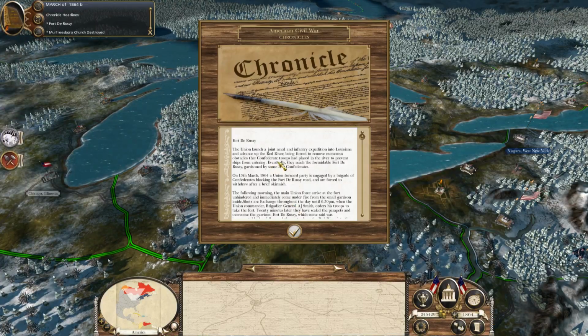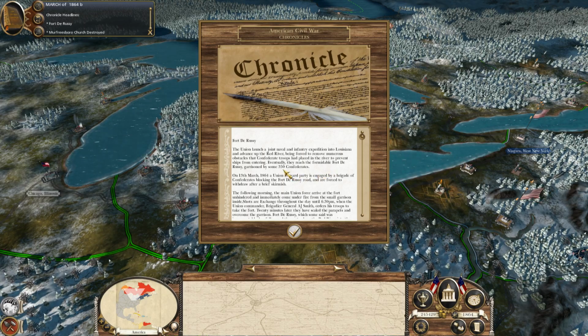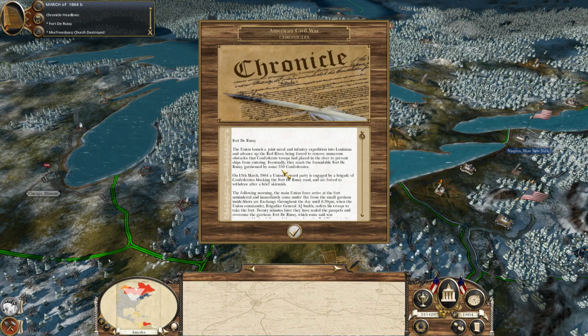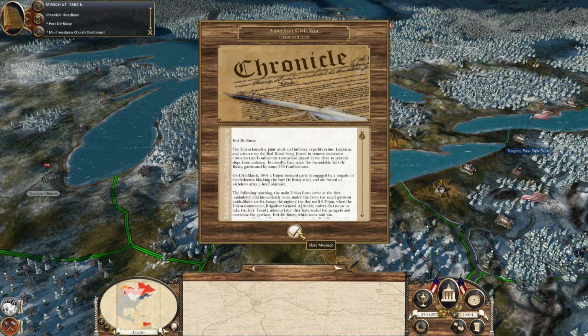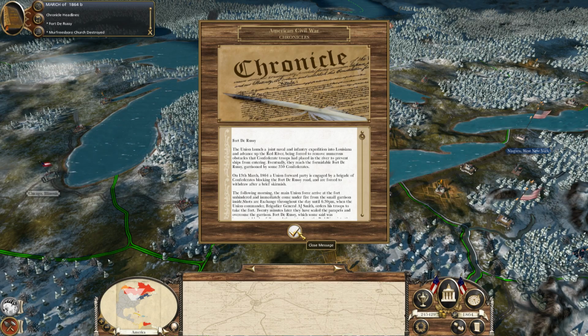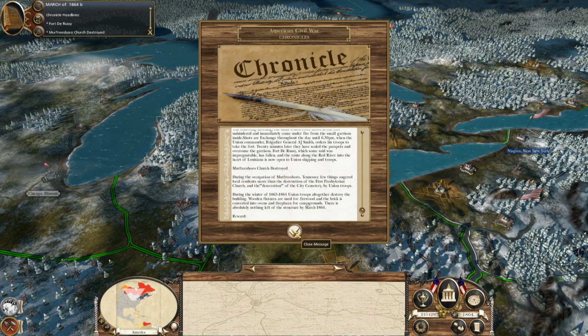Fort de Russy, the Union launched a joint naval and infantry expedition into Louisiana and advanced up the Red River, being forced to remove numerous obstacles that Confederate troops had placed in the river to prevent ships from entering. Eventually, they reached the formidable Fort de Russy, garrisoned by some 350 Confederates. Union forward parties are engaged by a brigade of Confederates blocking the Fort de Russy road and are forced to withdraw from a brief skirmish.